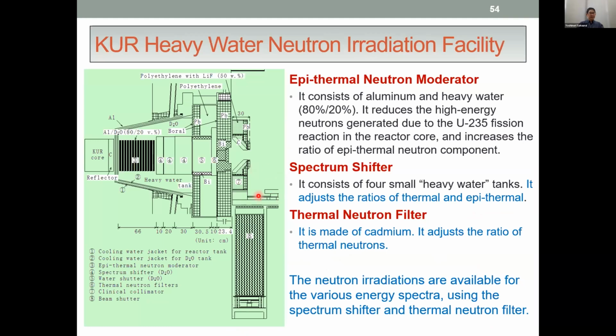This slide shows the detail of the heavy water tank. In the heavy water tank, we have an epithermal neutron moderating area consisting of aluminum and heavy water, and we have a spectrum shifter system, which consists of 4 small tanks of heavy water. We also have thermal neutron filters made of cadmium. Using this spectrum shifter and thermal neutron filter system, we can produce several neutron irradiation fields with various neutron energy spectra.